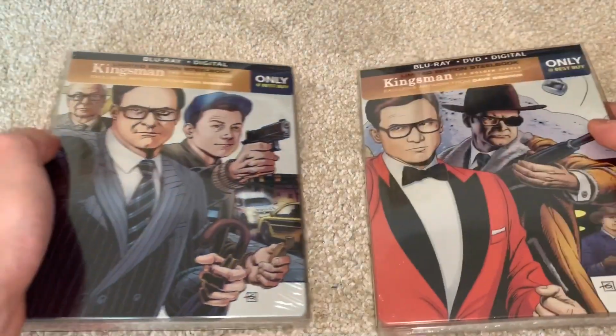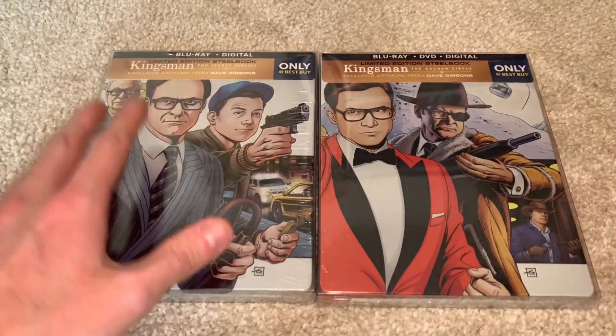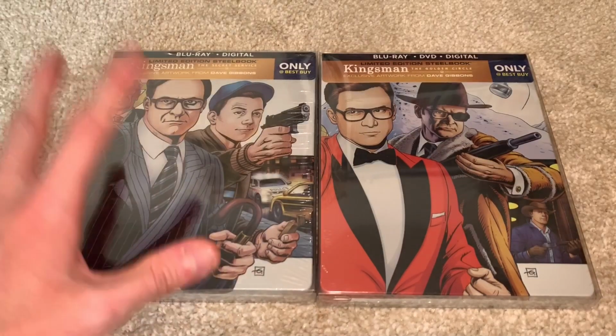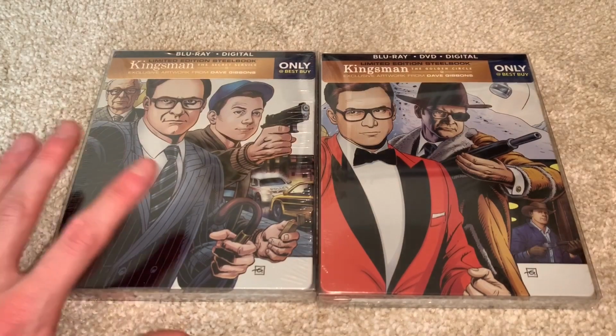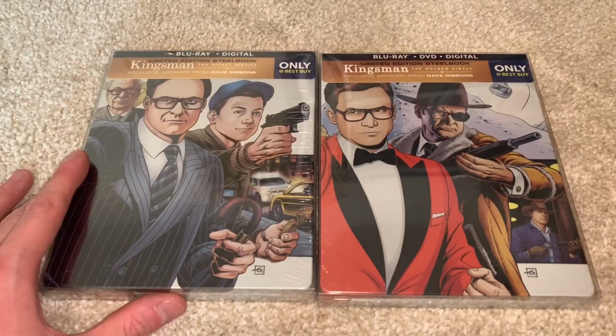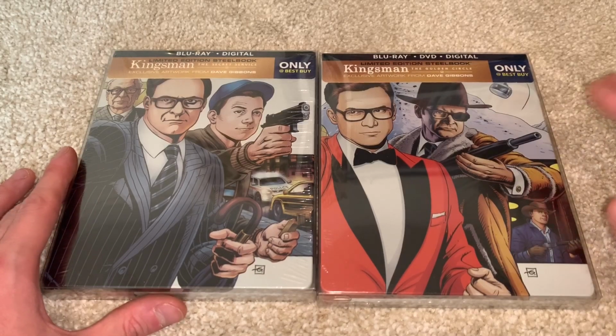And then next up is Kingsman: The Secret Service and Kingsman: The Golden Circle. So this movie is my favorite spy movie of all time. It is so incredibly well made. Matthew Vaughn is a great director. I could watch this movie all the time and never get bored of it. However, the sequel, I absolutely hate. I hate it so much. There's cool moments in it, but overall, I just think it's a very poorly made movie.